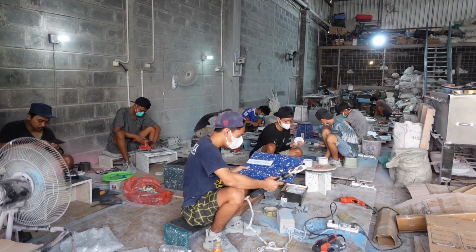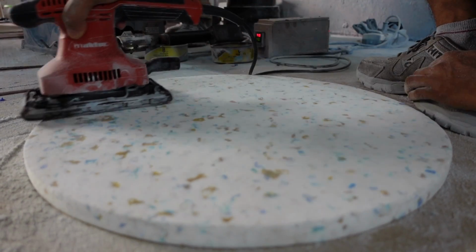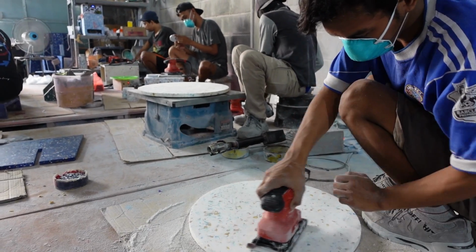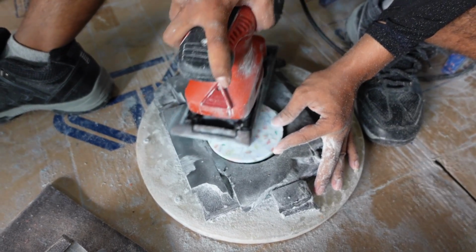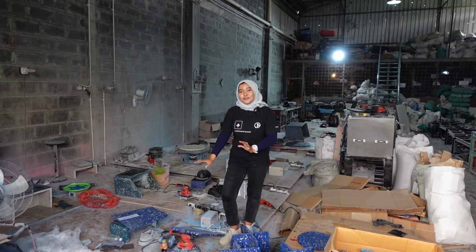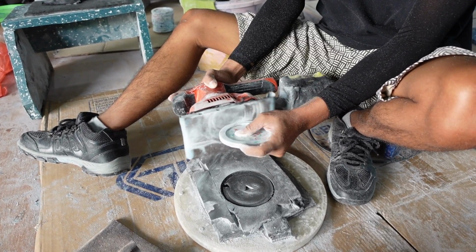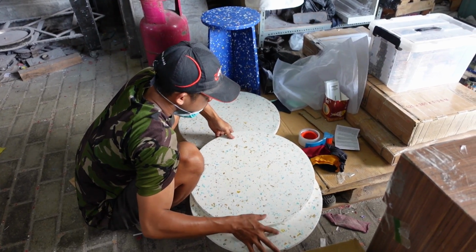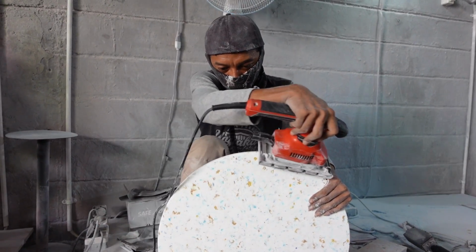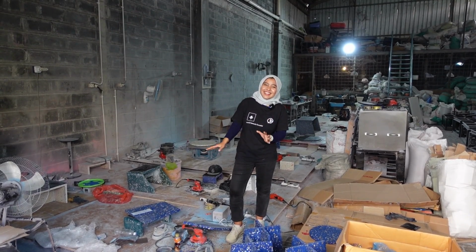And this area is for the finishing process. So workers in Indonesia are used to working on the floor. So we made it a little bit leveled, so it's safe, and they will sit down here and do an amazing job. It's where the magic happens here.